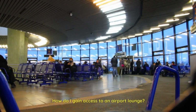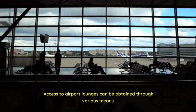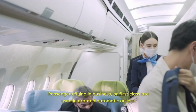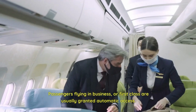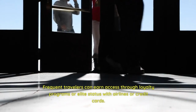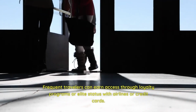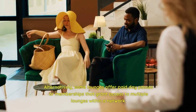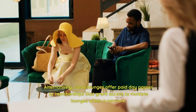How do I gain access to an airport lounge? Access to airport lounges can be obtained through various means. Passengers flying in business or first class are usually granted automatic access. Frequent travelers can earn access through loyalty programs or elite status with airlines or credit cards. Alternatively, some lounges offer paid day passes or memberships that grant access to multiple lounges within a network.